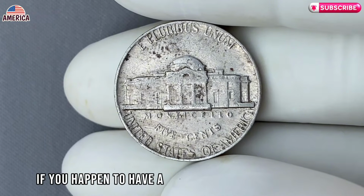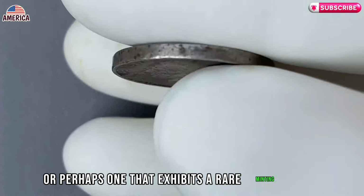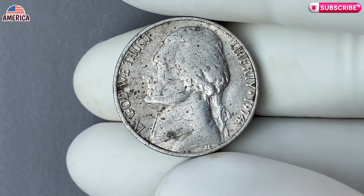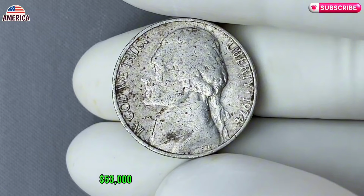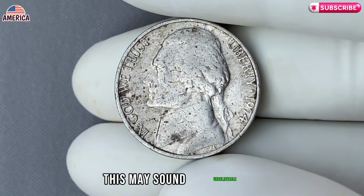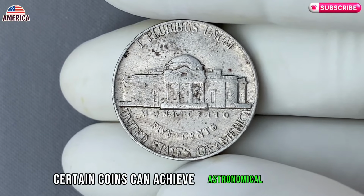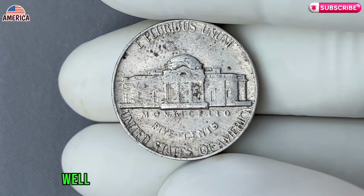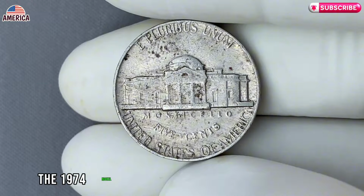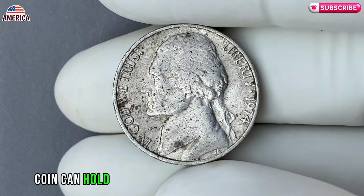If you happen to have a 1974 nickel in mint condition, or perhaps one that exhibits a rare minting error, it could be worth as much as $53,000. Yes, that's right, $53,000 for a single 5-cent coin. This may sound unbelievable, but in the world of coin collecting, certain coins can achieve astronomical prices when they're rare, well-preserved, or contain unique features. The 1974 nickel is a perfect example of how a small, seemingly ordinary coin can hold great value in the right circumstances.